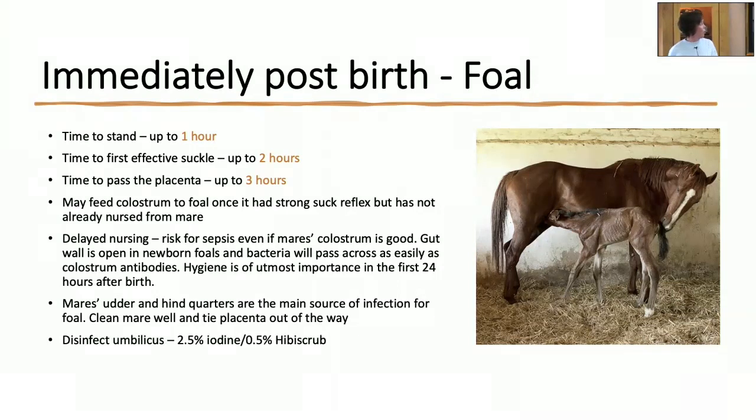So if the foal hasn't stood up within your hour, you might need to think about why. There's probably two main reasons, I suppose, is that either it's got severe contracture of its legs or something like that, so it can't support its own weight. So that might need to be supported with splinting, or sometimes even just a helping hand to get the foal up. And often within a few hours, those contracted legs will start to improve.